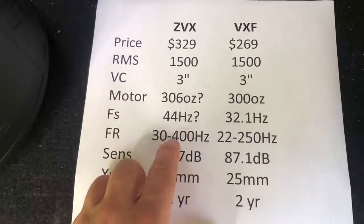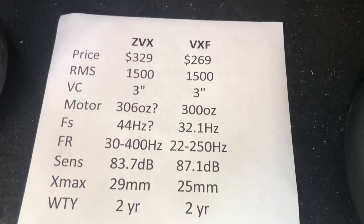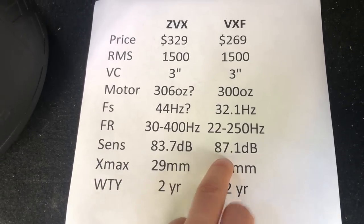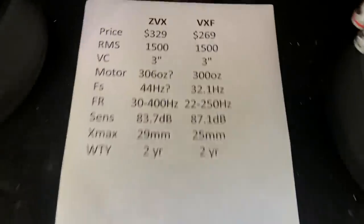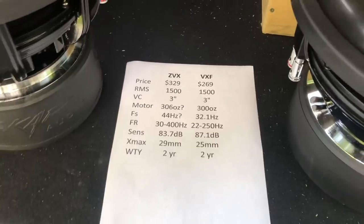Of course, the frequency response here is 30 to 40 hertz, whereas we have 22 to 250 hertz here. So this guy likes to get a little bit lower. And then the sensitivity, 83.7 dB and 87.1 dB. And then over here for the X-Max, this guy, of course, has the bigger X-Max at 29 millimeters, as opposed to a still pretty impressive 25 millimeters over here. And then they both have a 2-year warranty.